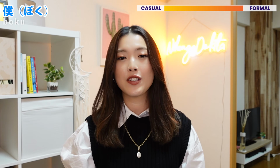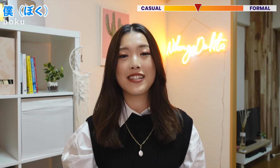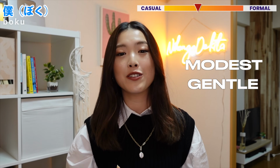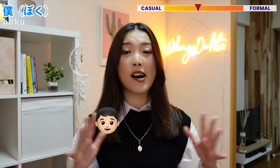Boku. It is used in casual settings and also, I would say, semi-formal situations. So boku carries an impression of good boy. It sounds more modest and gentle and carries less masculinity than ore. And it's used by people in wide age range.